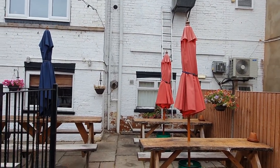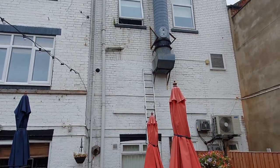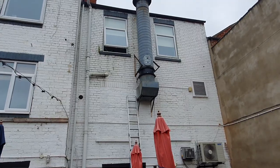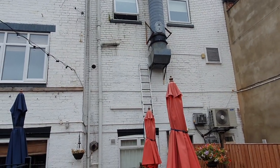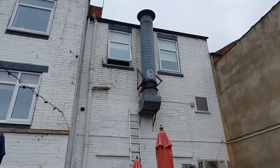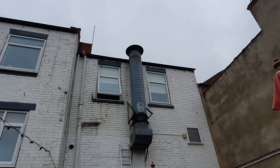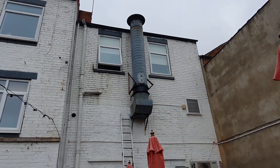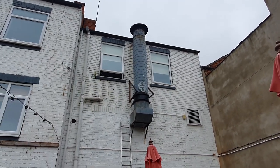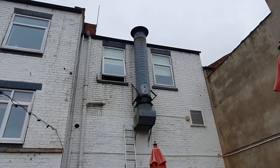I don't know if I've told you this, but we've got a new chef starting this week because Tom's migrating to Australia, believe it or not. So while we've got a new chef coming on board, we're going to make a few changes, and one of those things is we're probably going to get this cleaned. We never had it cleaned properly. I did give it a bit of a clean when I installed the new fan, but we could probably do with it being serviced by a professional.